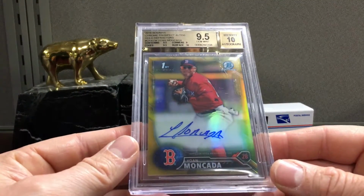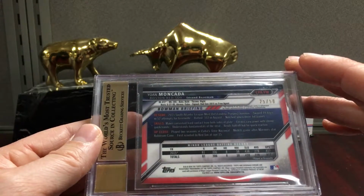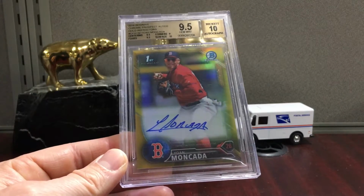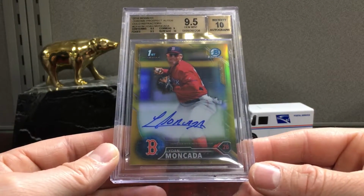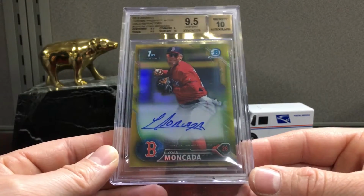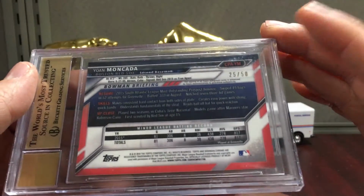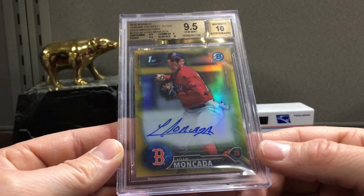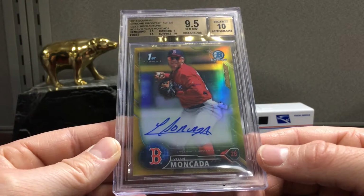Here's a big card right here. So this is a kid that's really showing some superstar potential. Moncada, he's on the White Sox now, but this is his Bowman prospect gold refractor from 2016, numbered to 50, and it's got the 9 subgrade corner, so most likely a flaw that's a 9 with Beckett.